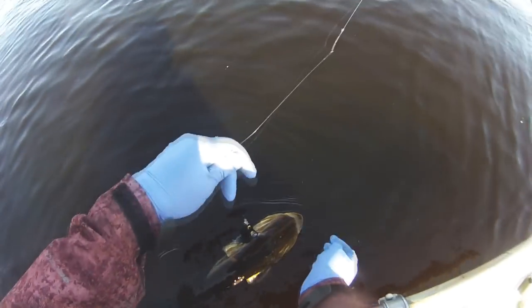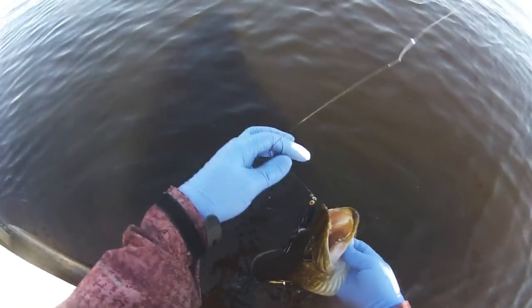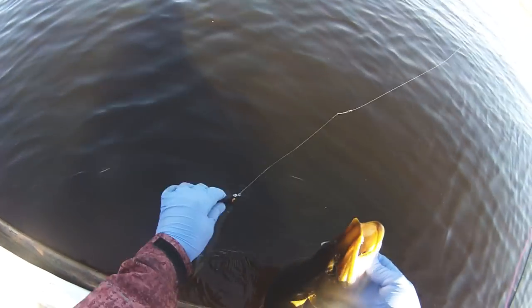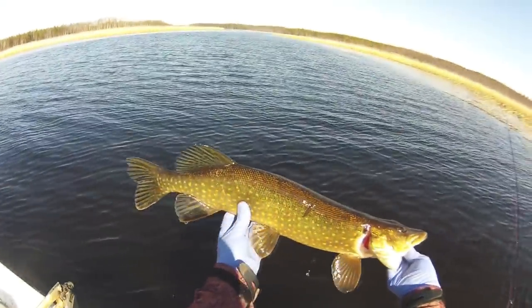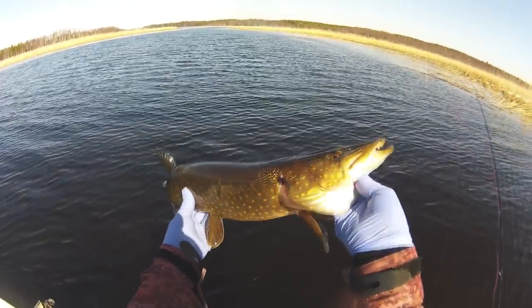I'd finally hooked into something better. On a black fly too, which is surprising, been casting all types of different colors today, and thinking this is probably around 3 kilos maybe. Nah, maybe 2.5 I'd say. Really nice pike anyways. Let's get her back. There she goes. Nice.